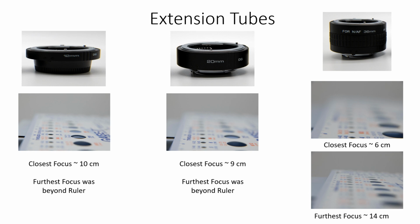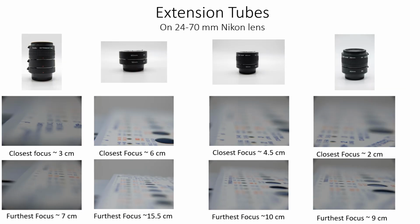Next one on. If you go to the next slide, I did all the combinations of three of them together and each of the two mixed together. So you can get closer or further away depending on how many you stack. I like that you can stack them.